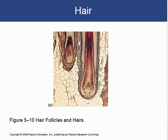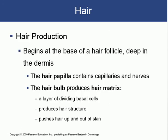This is a microscopic picture. The hair papilla is what contains the capillaries and the nerve, which is the deepest part. You see this part right here? This is not the root. The root is all of this, the lower half. You see the blue and red? This is the location of the hair papilla, which contains the capillaries and the nerves. And the hair bulb contains the hair matrix itself, which is a layer of dividing basal cells.